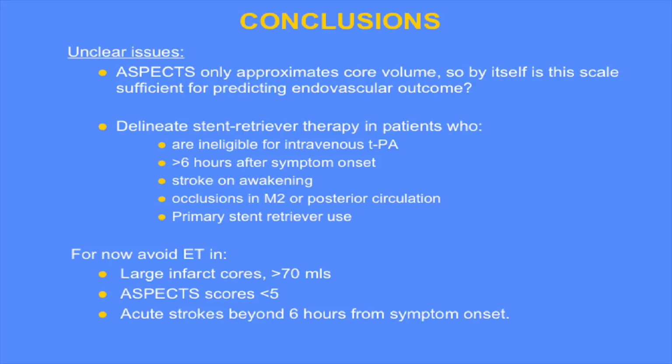And here are some of the unclear issues that still remain, and hopefully we'll have answers to some of these questions later on. We need to delineate better if these kinds of therapies are going to be useful in patients that are ineligible for TPA, patients that have strokes on awakening, patients that come to us beyond 6 hours, or that have occlusions in the M2, for instance. So these are all questions that are still out there and need to be solved.